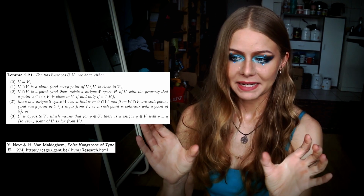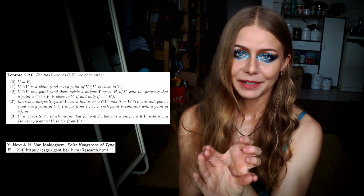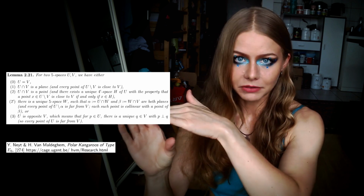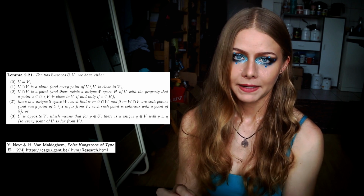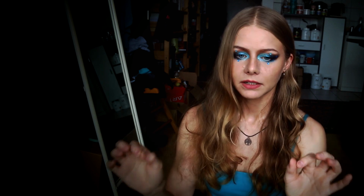For 2 given 5 spaces, what kinds of relations can they have? They can either be the same or they can be opposite, which means that each point of the one 5 space is collinear to exactly one unique point of the other 5 space and vice versa. Or they could intersect in a point or in a plane, or there's a last option which is a little bit more complicated. The last option is that the 5 spaces are not opposite, but they also don't intersect. So for opposite, we have that there's always a unique point collinear to a given point of the other 5 space.